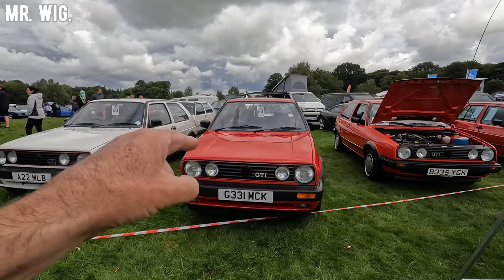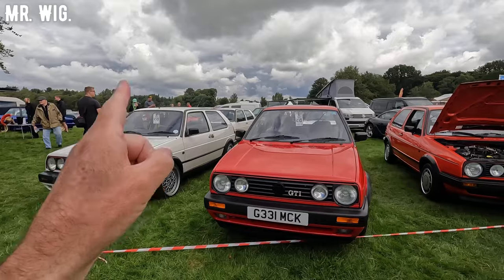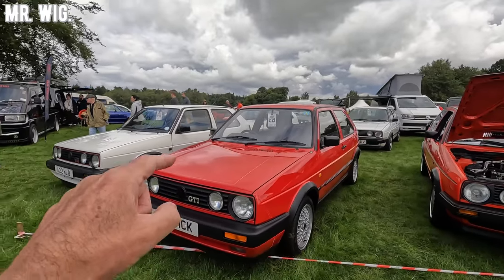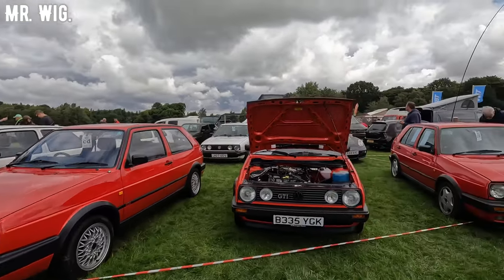I'm a big fan of actually the Volkswagen Golf GTI. There's a few Mark 1s and Mark 2s here. And this was the daddy in its time, I think from 1987 or 1988 until the 90s.